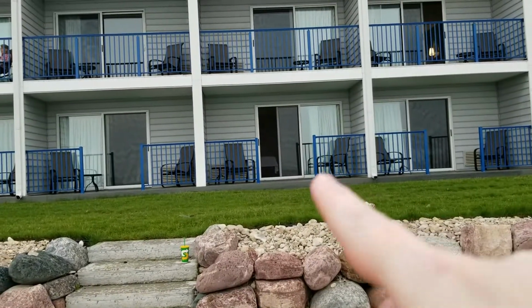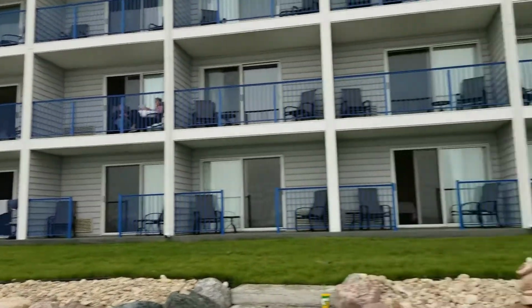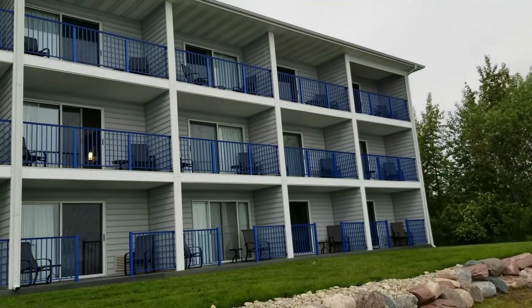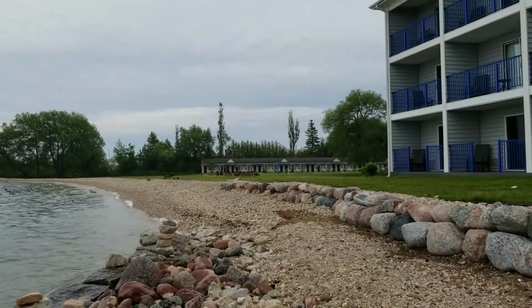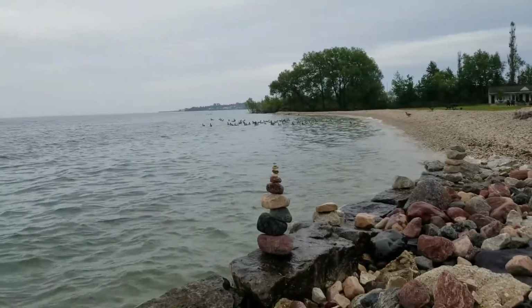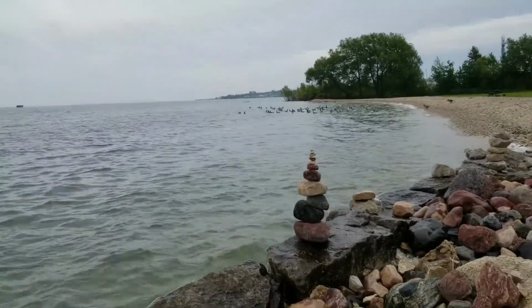That's our room. This is looking back at the Ontario building. So the Ontario building is all these rooms. I don't know if there's also rooms that don't face the water or not. I don't think so. And there's another low motel building over there. There's the geese. Somebody built this. I don't know how you do that. That looks really hard to me.